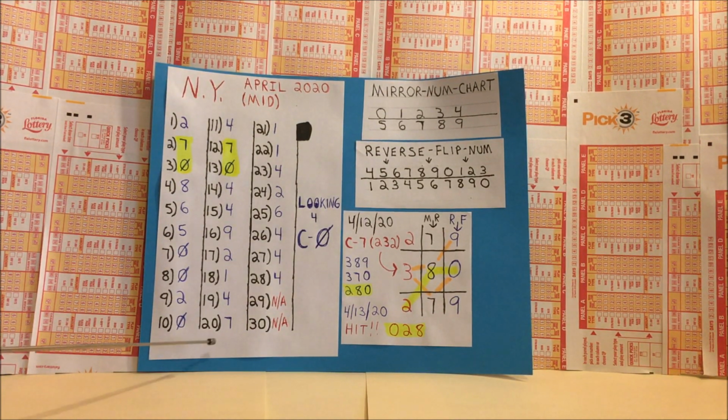Now, if you've been with me since the beginning, you already know what this is. The number on the left-hand side represents each and every day for the month of April. The number on the right represents which column that played for that specific day. Now, you may refer to columns as the hidden sum.